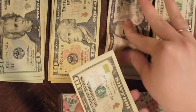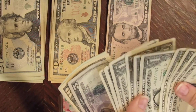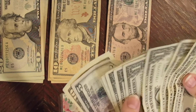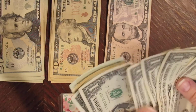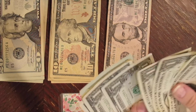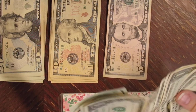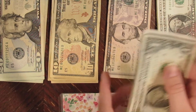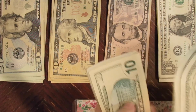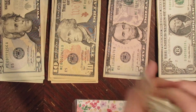My spending budget gets $60, and it's broken up just like my gas money. This is because sometimes I will choose to use the vending machine at work, or I'll stop at the gas station and get like a snack or something. I lost count. 1, 2, 3, 4, 5. So I like to have some smaller denominations in here as well. So 20, 40, 55, 56, 57, 58, 59, and 60.